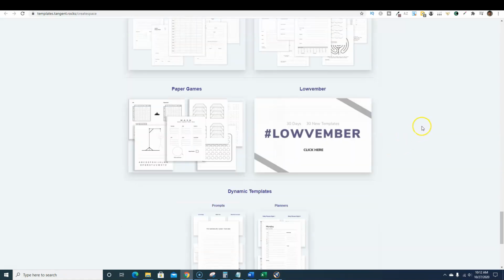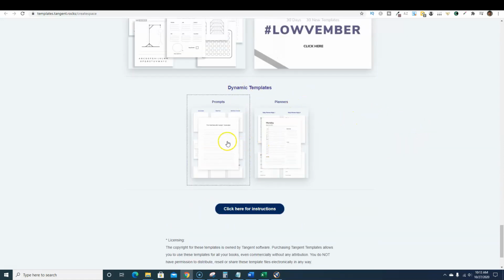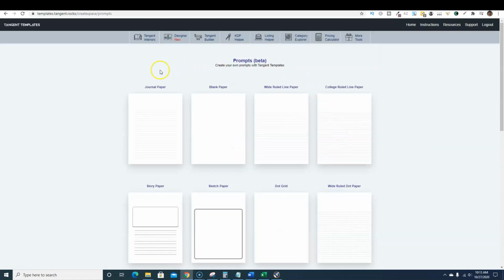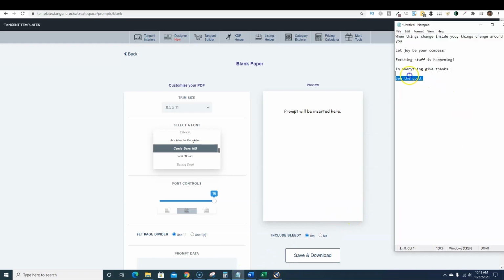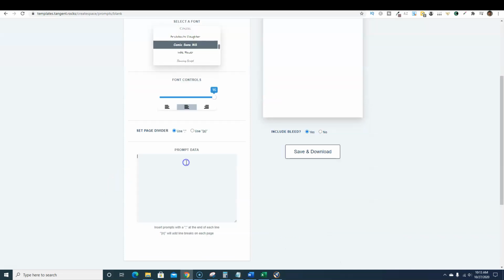But we're going to come down here to the dynamic templates. I'm going to go to prompts right here. We're going to click on prompts. And in this case, you can do all kinds of different things. You can actually make a journal with prompts on top. You can make a sketch paper type thing. In this case, we're going to just go blank paper. We're going to go 8.5 by 11. And then for this type, I'm going to use the Comic Sans. And then I'm going to use the top font, and I'm going to center it. And then I'm going to go in here and grab my sayings that I came up with, and then I'm just going to paste them in here.